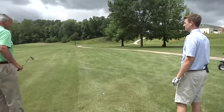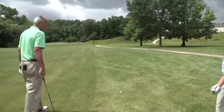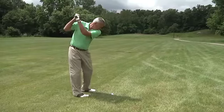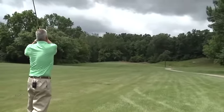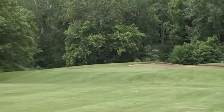I'm going to use a little 9-iron here and see if I can hit one back towards the back of that green a little bit to the left side. Okay. There we go. Pretty good, just right at the middle of the green. A little deep, got to sit? Nope, perfect.